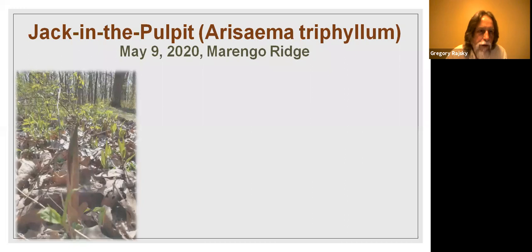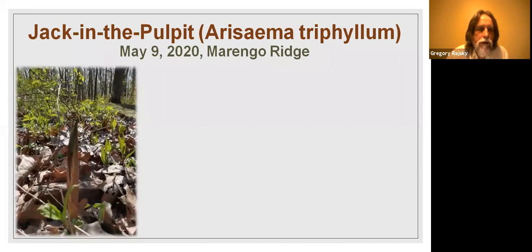So in the first photo, you're seeing just a shoot coming up. And you can see that in the very center tip of that, there's a green spiral. That's going to be the leaf structure. What you're seeing here, the mottled form that occupies most of the structure here, that's just a sheath.